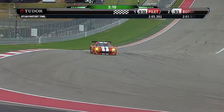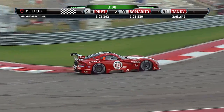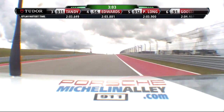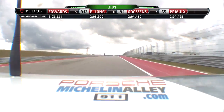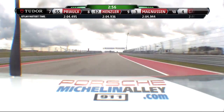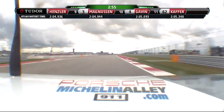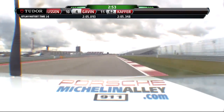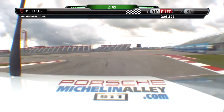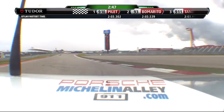Now, qualifying is not everything for a 2.5-hour race, especially when you have an 11-car field, but still you do not want to say that you started dead last in your class. Well, you look at it, 2:05.3 for Caffer. That's 2 seconds off of Pillet's best time. In this class, that is a calendar year. It's immense. So they've certainly got to be a bit concerned right now.